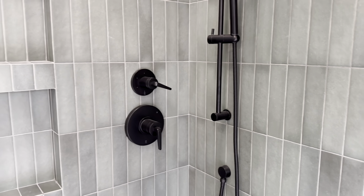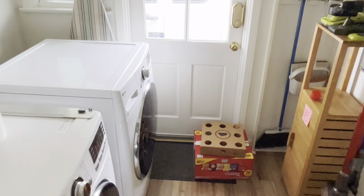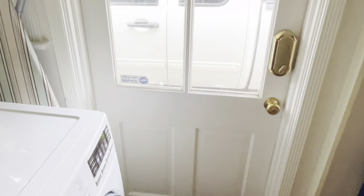We want to give you a look at what the bathroom looked like before the renovation. Here you can see how cramped this laundry room was, taking up so much real estate in this house.